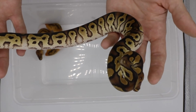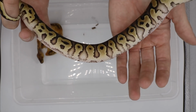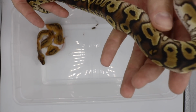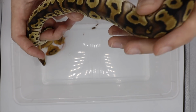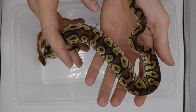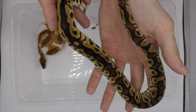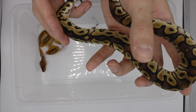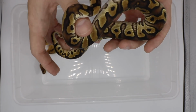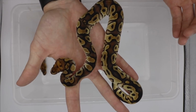And then the side patterning is just amazing. The belly is super clean. I don't know, this snake's gorgeous. I ended up getting rid of the male counterpart to this. I think the male was a little prettier, but I was already keeping too many males, so I couldn't keep them all. But he was gorgeous, and it's crazy to think that he might have been a little prettier than this, because this is a really amazing looking snake.